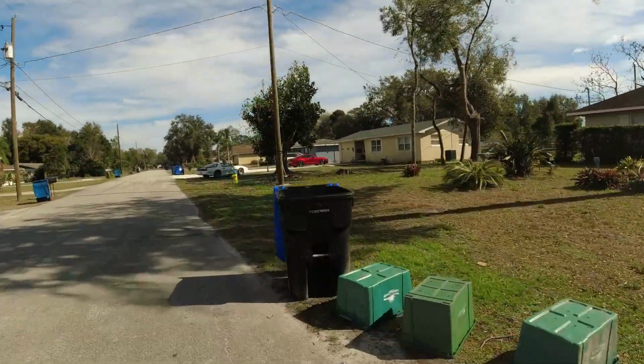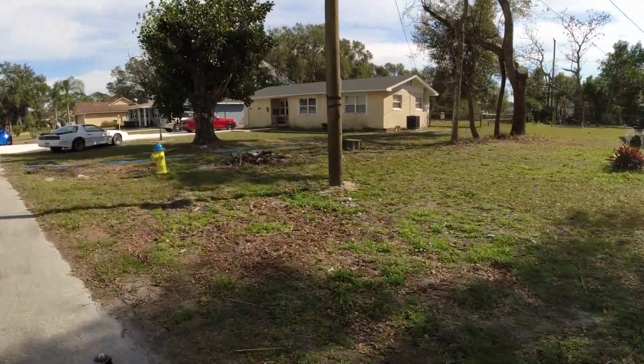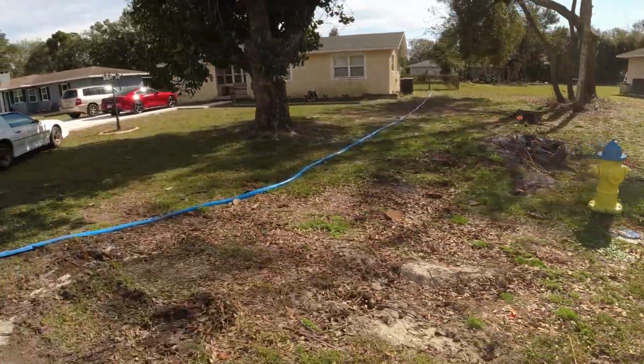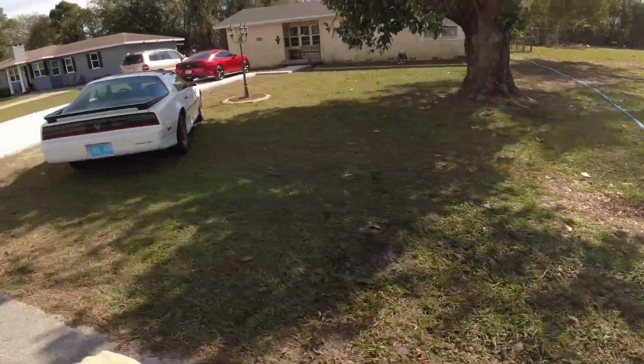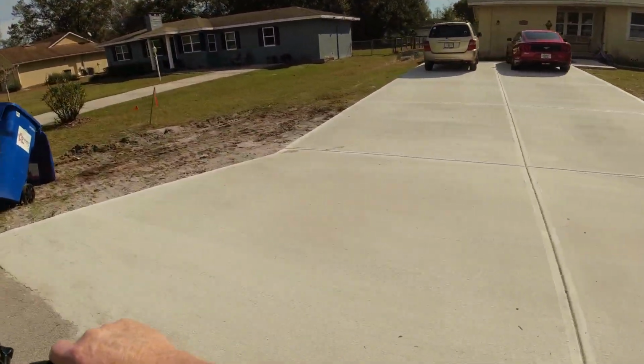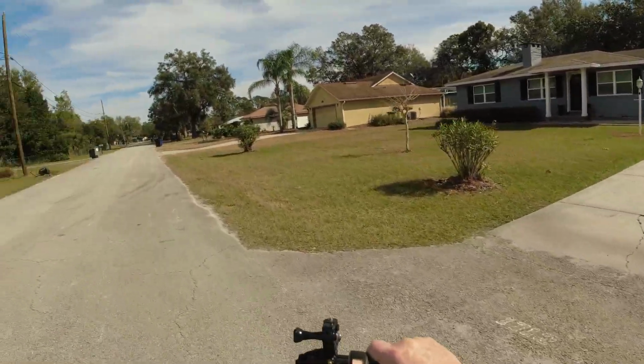This big tree here came down during the hurricanes. It went across the road. You can see the big cavity in the ground where the tree roots are left over. Some blue type. I think they were doing some work in there. They got new poured asphalt or concrete. I think they put a new septic in.